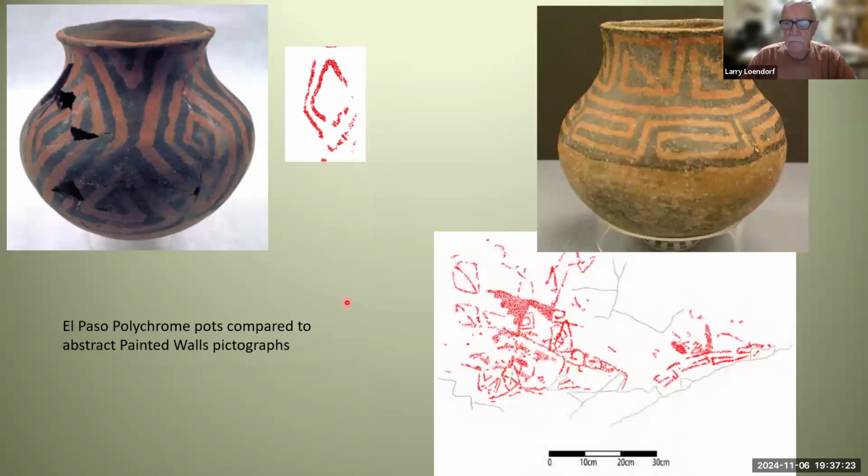Here's another example where we have El Paso polychrome pots. These are slightly more recent than the other pots, but you can see that you've got a diamond shaped design, and a sort of squared out scroll type design. So that's the whole idea of this comparison of pottery designs to rock art.